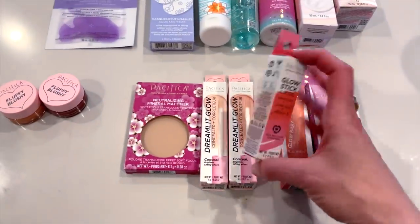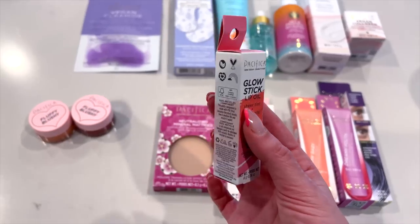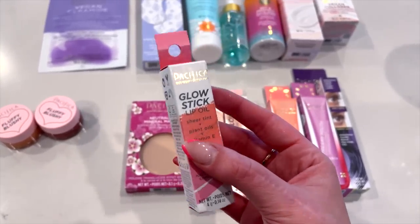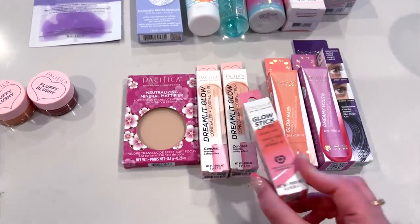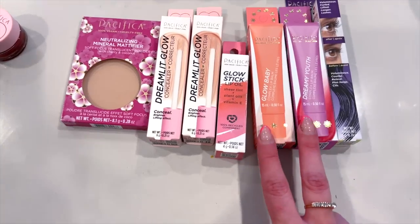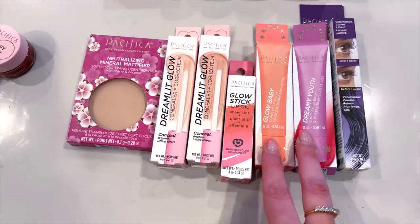But they also sent me one of these glow stick lip oils, which you guys know I've been obsessed with lip oils and lip balm stains. So I can't wait to try that. They also sent these Glow Baby Complex lip balms in two different shades.